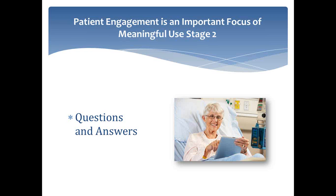This question is about the patient summary, which I know you didn't address in the presentation, but the question is, how should behavioral health patients be handled when it comes to the patient summary?